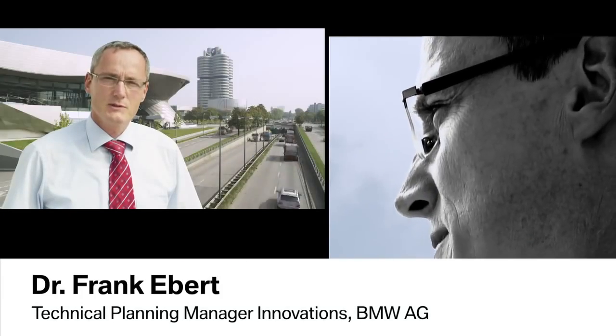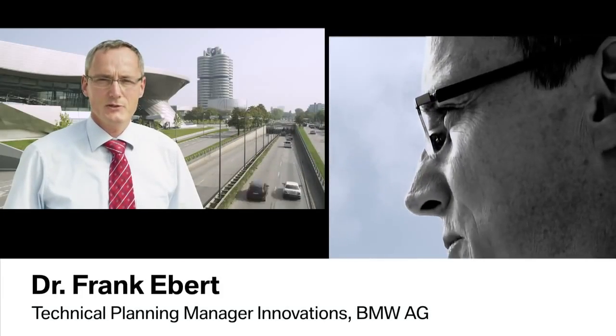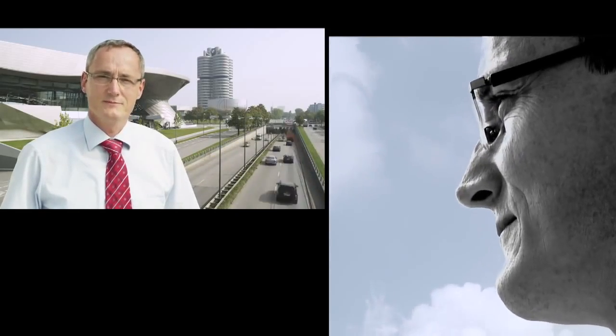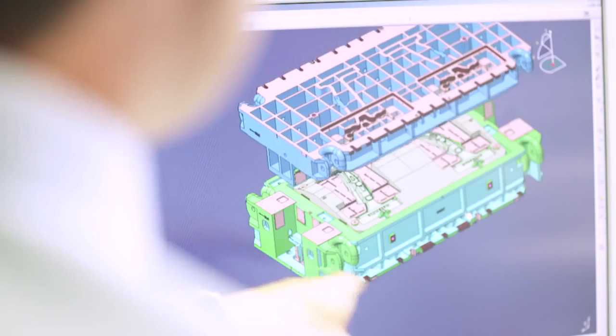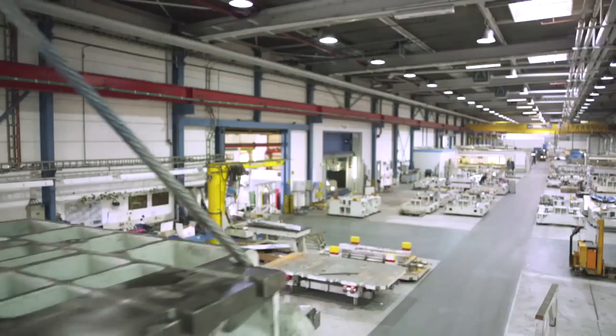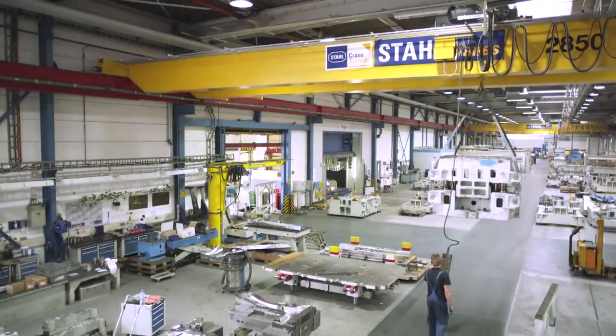We want to reduce CO2 emissions. That means we have to reduce the weight of the parts on the car. But that shouldn't come at a cost to safety. In the tool and plant engineering facility at the BMW factory in Munich, engineers are developing so-called press tools. These tools will later press body parts into their shape.